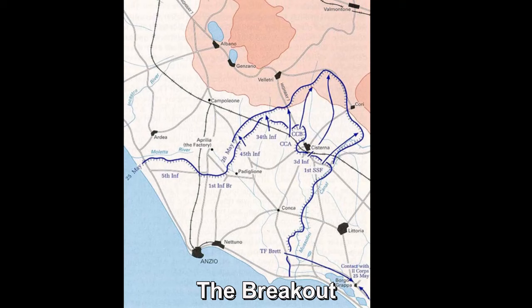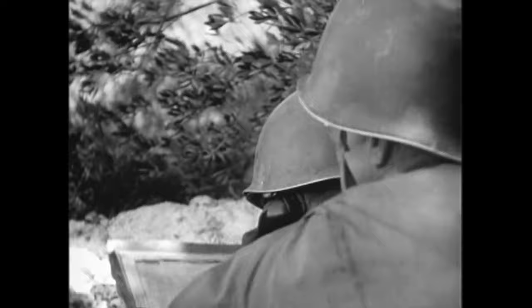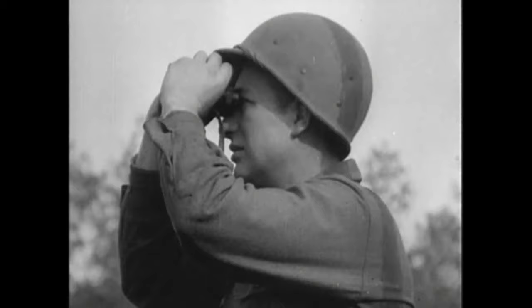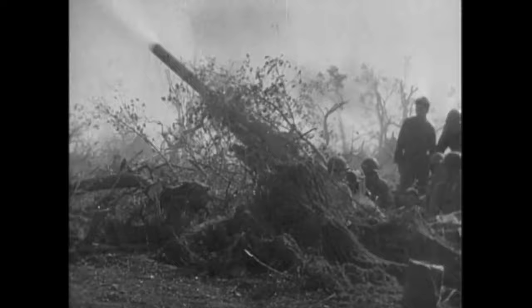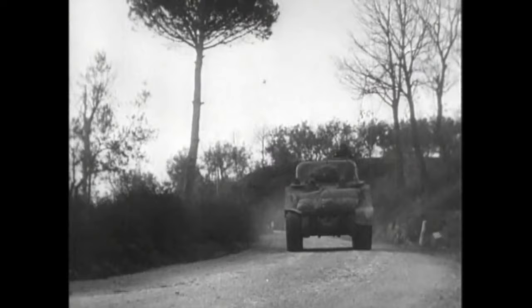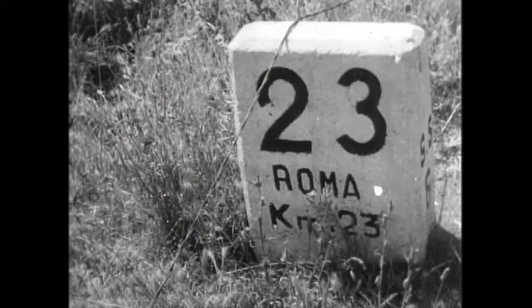May 23rd, 1944. The Anzio breakout begins. The end of the stalemate at Anzio and of the beachhead itself. Finally, on the road to Rome.